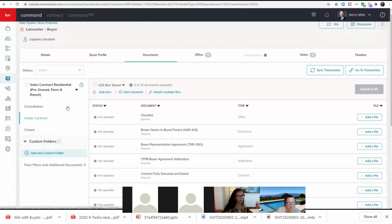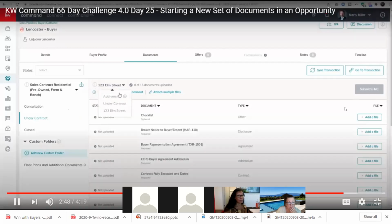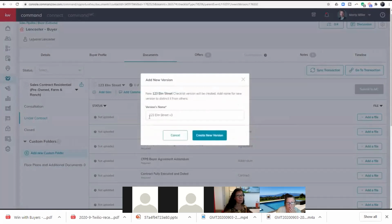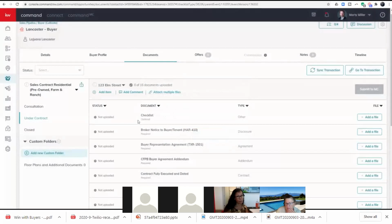So that's it for today, day 25, how we create additional versions. So here was version 1 called Under Contract. Here's version 2. If it's a really hot market and we bust out again, we could add a 3rd version, right? So you can see there's V3, and we could have another set of checklist documents.